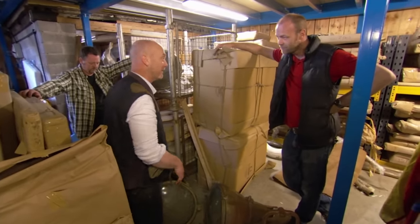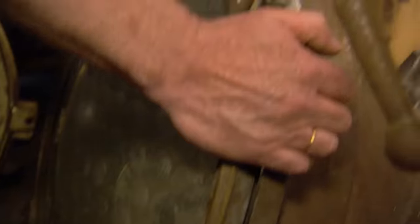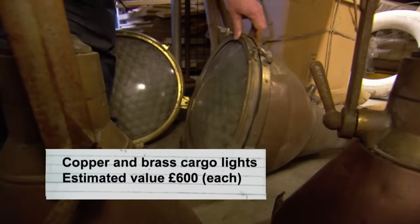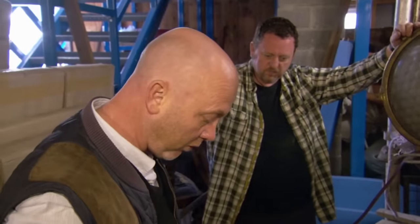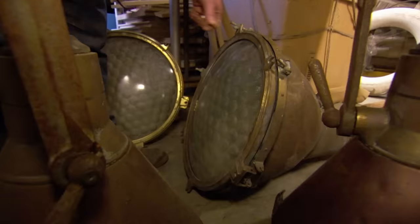That's typical, isn't it? These copper and brass cargo pendant lights came from the huge gantries of a 1960s German freighter. With some extensive restoration, the four lights could retail for £600 each. Maybe if I took the four as a restoration project, yeah. I'd have to, to be honest, I'd be pushing you for quite a good deal on these.